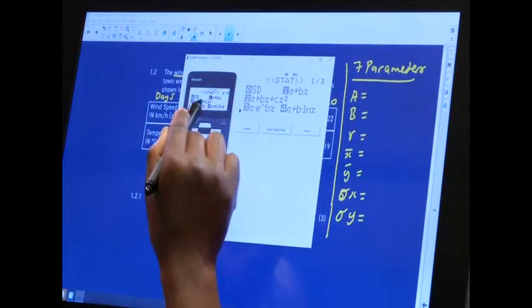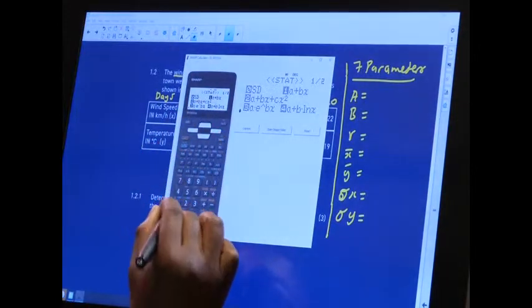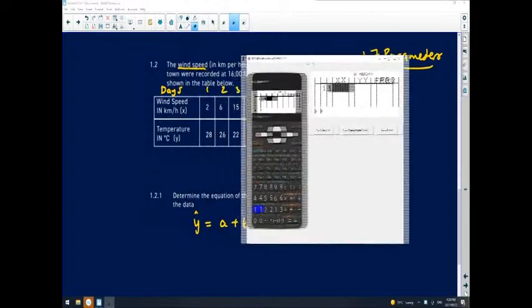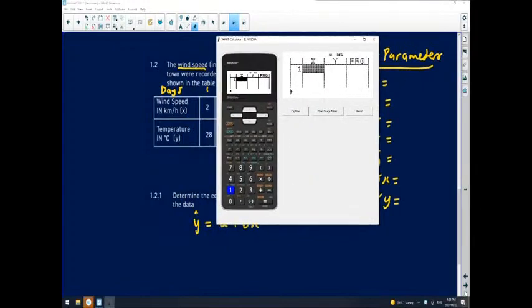When you're there, look for option 1. We're looking for the linear one, a plus bx. It is option 1 in my calculator. Now you'll see that the calculator gives you an x column and a y column as well as the frequency column. Don't mind that frequency column. It's going to give you ones there. That just says this relationship occurs only once.